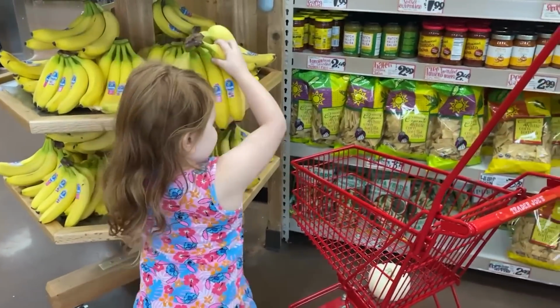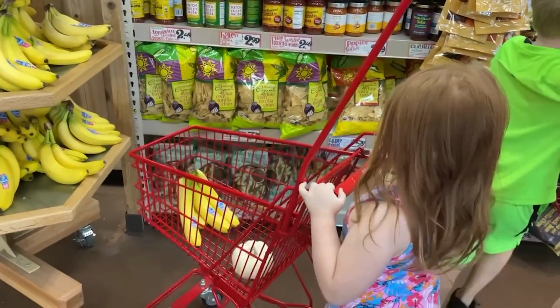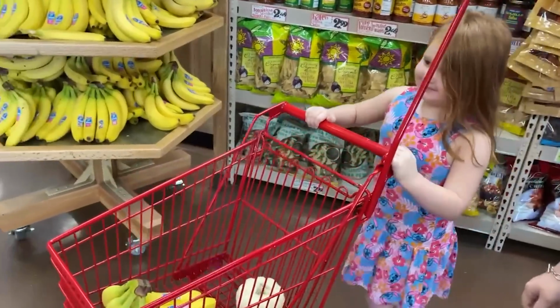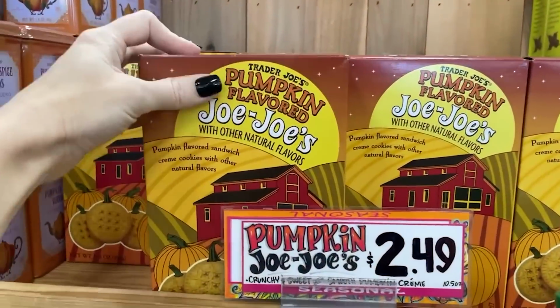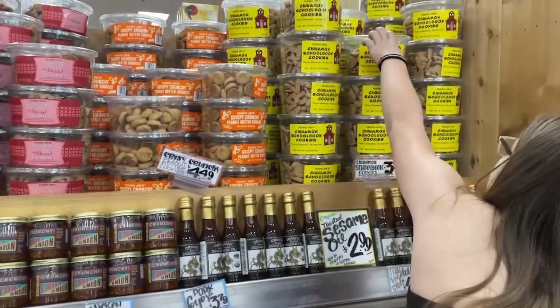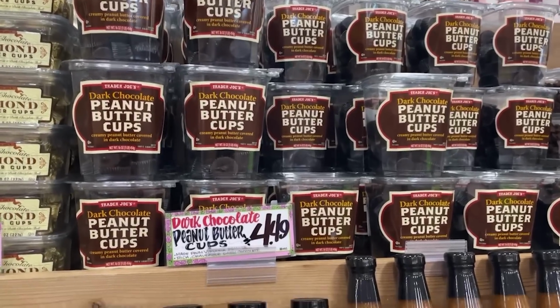Gwen had such a good time with the little baby cart. She thought it was fantastic that I let her pick things off the shelf and put it into her own cart and push it around. It was a nightmare trying to keep her away from people's heels, but other than that, she did really, really well. And then I'm just gonna show you a few of our favorite things from Trader Joe's while I'm shopping around.